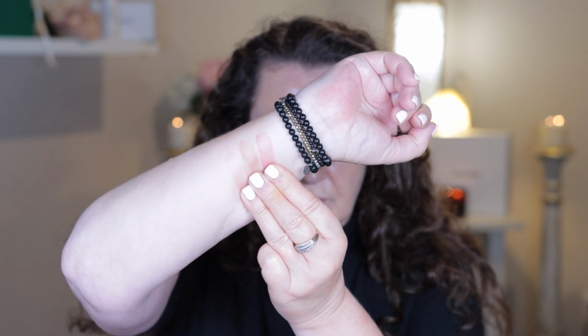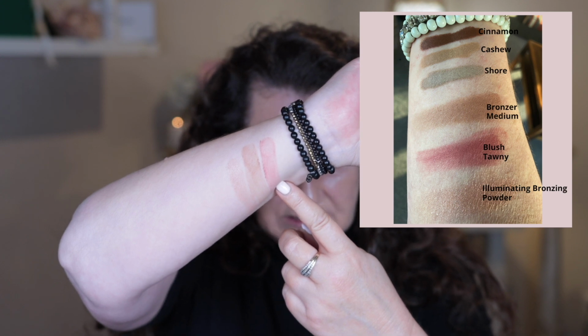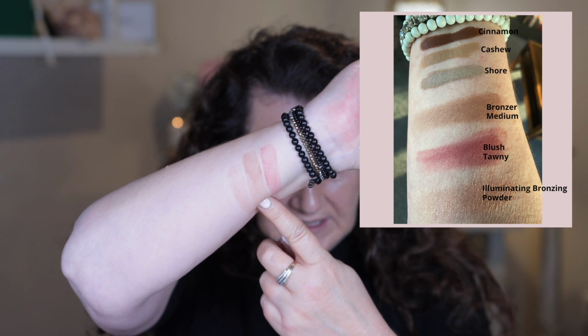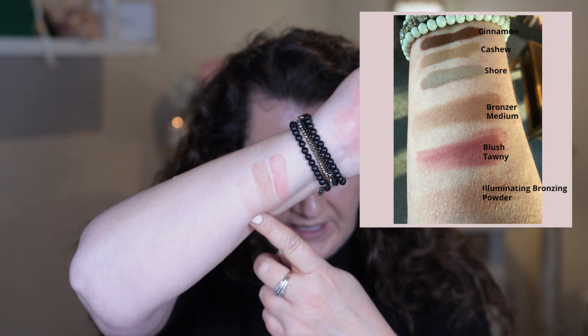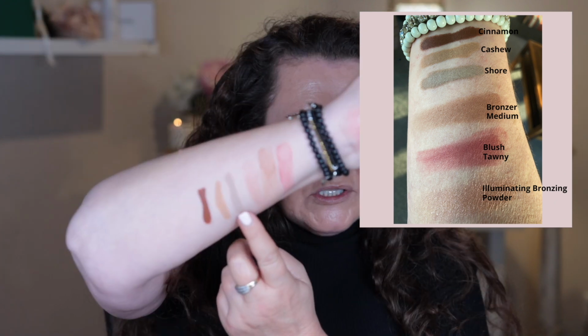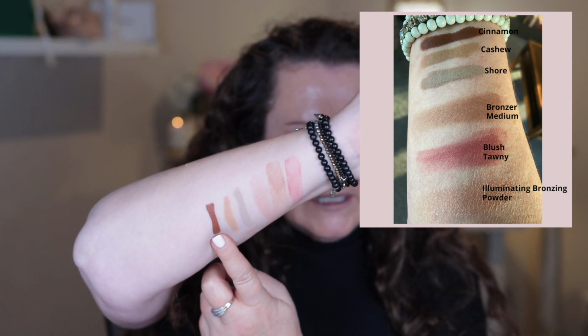So I will swatch these on my arm now. I'll start with the face and cheek palette. So this is the blush, and they call this shade Tawny. Next is the bronzer. They say it's a bronzing powder and in the shade medium. And this is the Illuminating Bronzing Powder, it's called, and that is called Chelsea Glow. So this shade is Shore. This one is Cashew. And this one is Cinnamon.